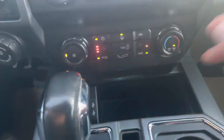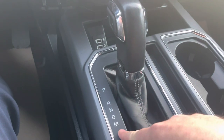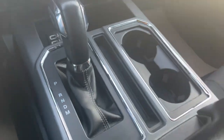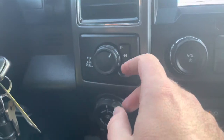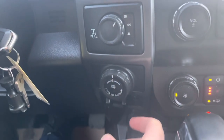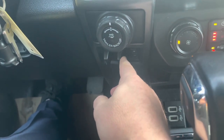Open this up and you've got USB connections. We have our 10-speed automatic transmission shift selector, which you can go to a manual mode and shift up and down using this plus and minus button. Cup holders and pen holder. Center console, open that up and you get an upper and a lower section with another 12-volt down there. On the side here, you do have your four-wheel drive selection, which you have an electronic locking rear differential as well. And it does have the trailer backup assist. So if you're backing up, you can steer just using this dial and trailer brake controller built right in.